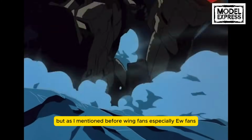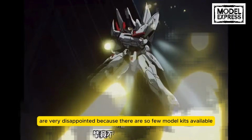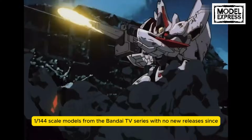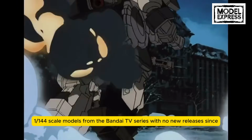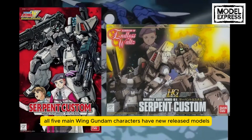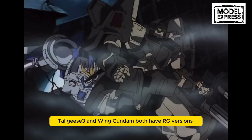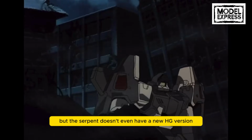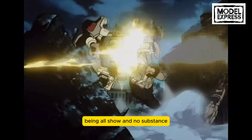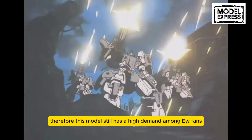But as I mentioned before, Wing fans, especially EW fans, are very disappointed because there are so few model kits available. Currently, the only available model kits on the market are the 1/144 scale models from the Bandai TV series, with no new releases since. All 5 main Wing Gundam characters have new released models, and MG is now producing models from Glory of the Losers. Tallgeese 3 and Wing Gundam both have RG versions, but the Serpent doesn't even have a new HG version. This resulted in the main mobile suit in EW being all show and no substance. Therefore, this model still has a high demand among EW fans.